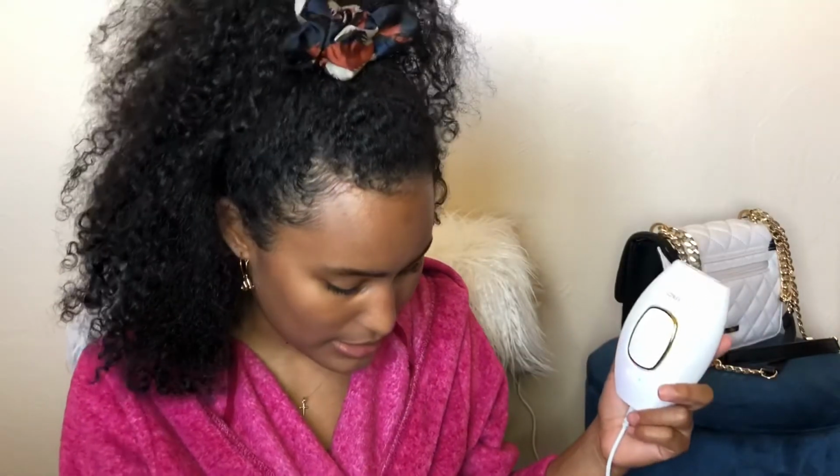And then me being the person that I am was like, let me just turn it all the way up to 5 and see how that works. And I did it on this little section on the back of my leg, and I'll have to insert pictures. And this is one of the first reasons that I decided I didn't like this thing. You're supposed to use it on level 5, right? That's what provides you the best and the quickest results.